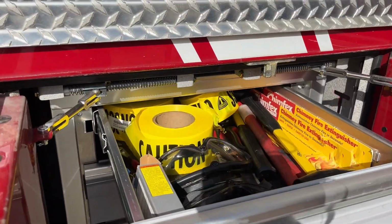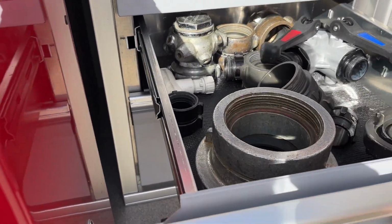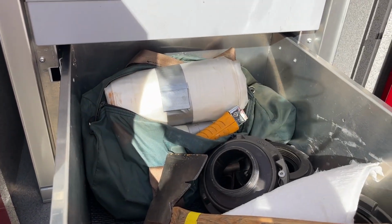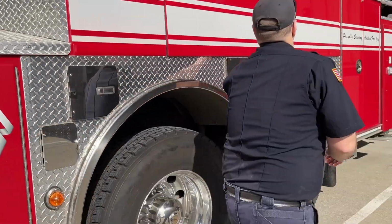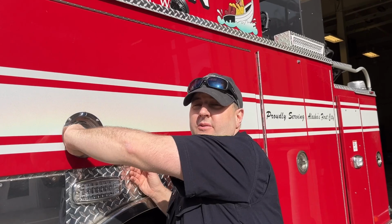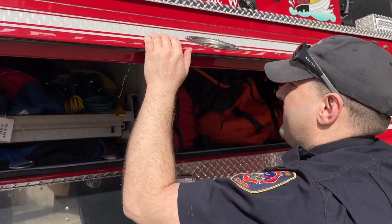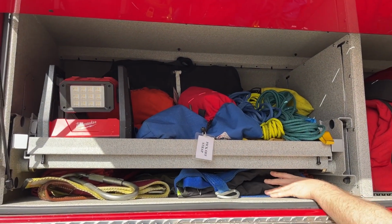Tools, utility sort of stuff. Got some nice drawers here, extra fittings, building repair kit. Okay. So this also kind of doubles up for us as a rescue right now. We don't actually have a rescue vehicle per se, so we keep all of our rope rescue equipment in this rig as well.